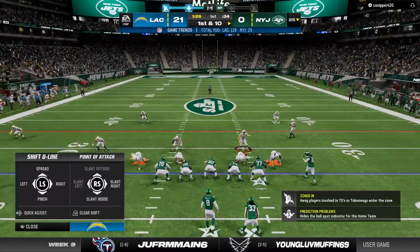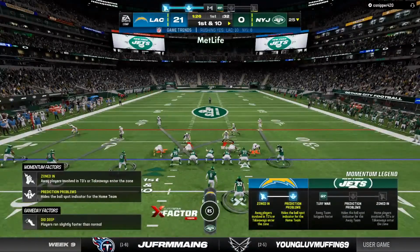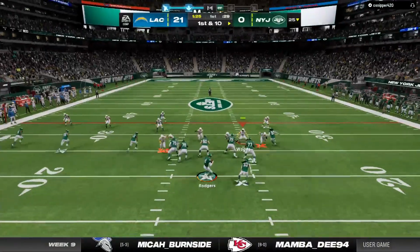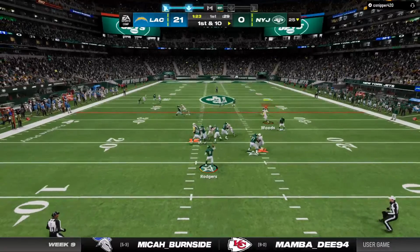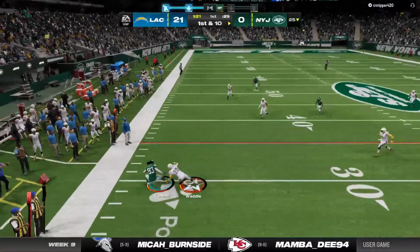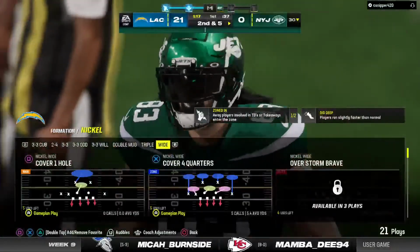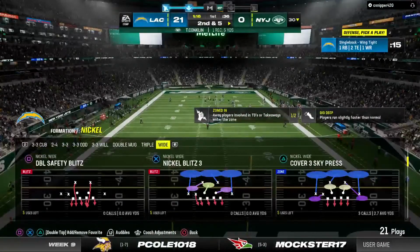Rodgers and the Jets now with a 1st and 10 at their own 25-yard line. After the pick six, they go right back to the air. They're able to complete this one to Tyler Conklin. So 5 yards here, 5 on the play. And that'll make it 2nd down.